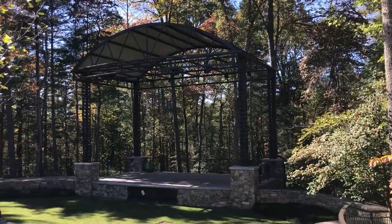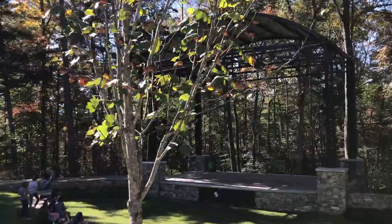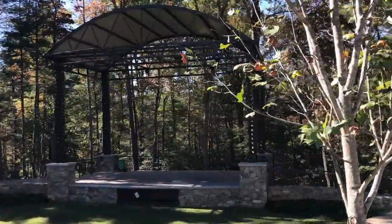We then strolled around the rest of the backyard, where we came upon a stage that is located downhill from the patio, which makes for a great amphitheater for live music.